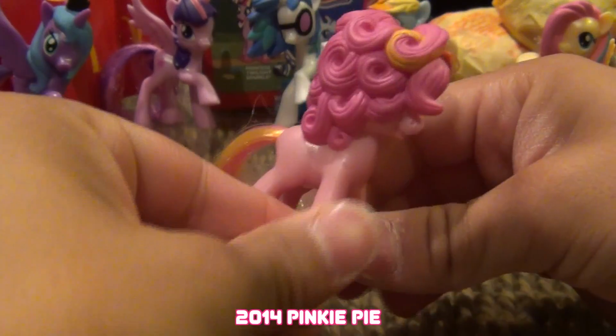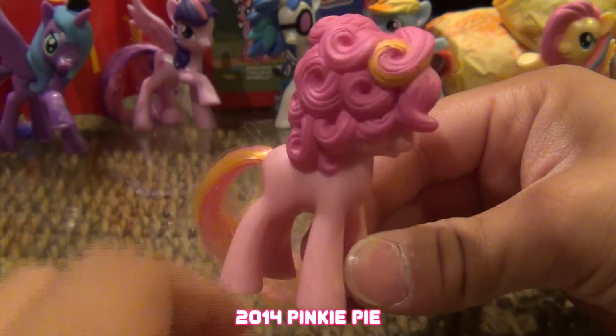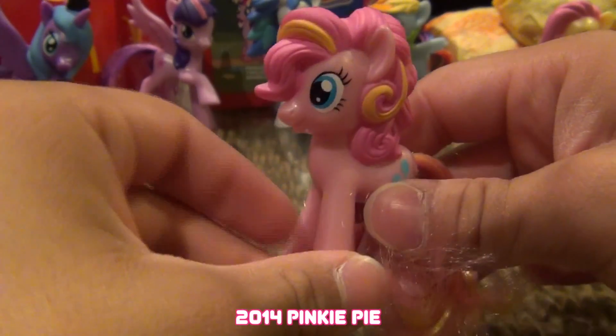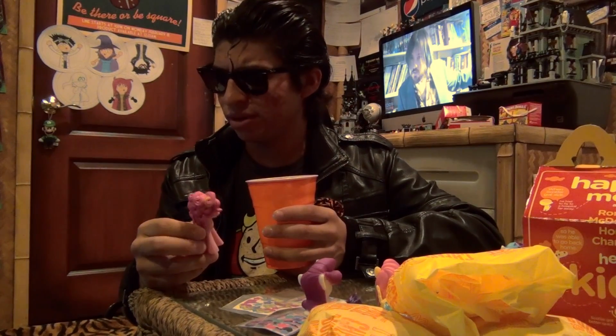Like, see, on this side here, it's just all these curls, and it's practically covering your whole face, really. And I don't know, it just kind of looks odd from all angles. Pinkie, I'm sorry, I don't mean to be a jerk or anything, it's just, they probably should have just reused the same toy from the 2012 series. But you know, I still love this one.